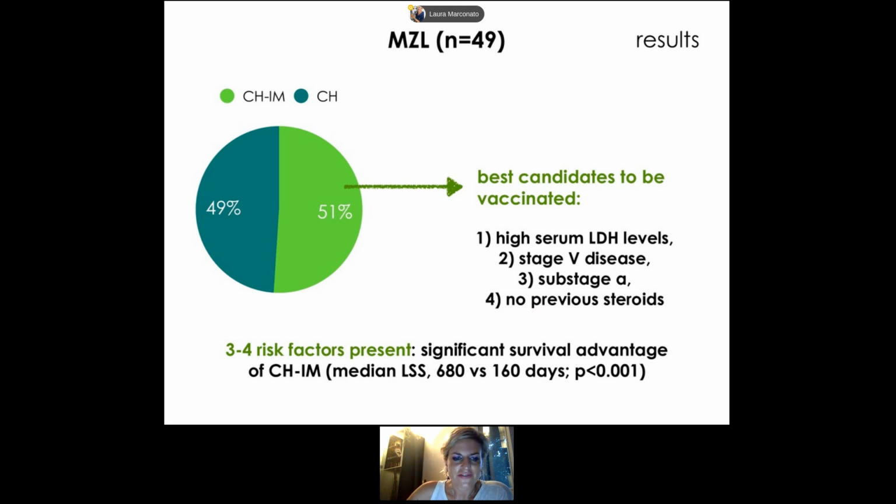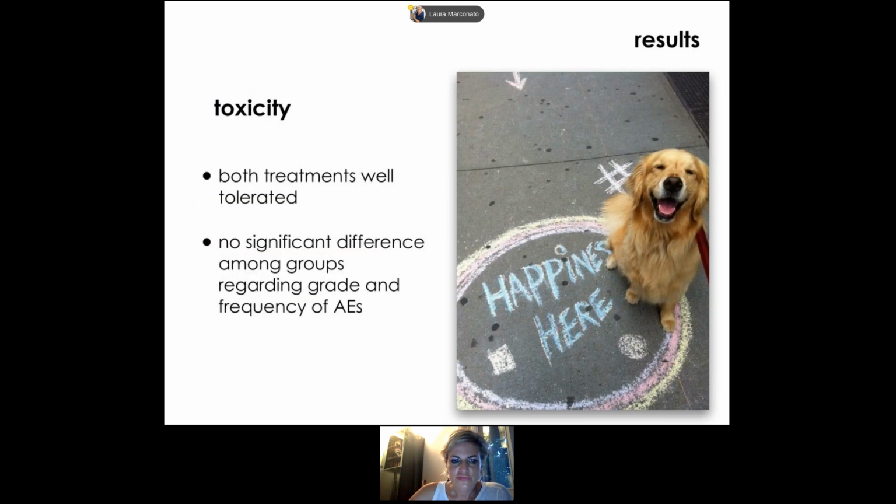So when looking at vaccinated dogs, again, the best candidates to receive chemoimmunotherapy were those dogs with a high serum LDH at presentation, stage 5 disease, substage A disease, and not previously treated with steroids. If 3 to 4 of these risk factors were present, there was a significant survival advantage of chemoimmunotherapy. Both treatments, so chemo only versus chemoimmunotherapy, were well tolerated, with no significant difference among groups regarding grade and frequency of adverse events.